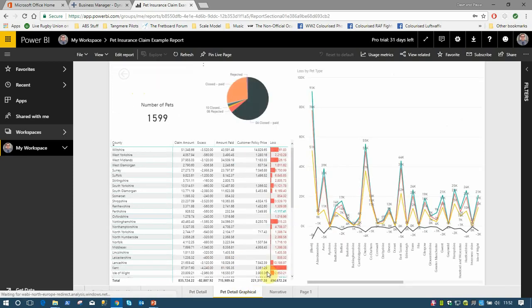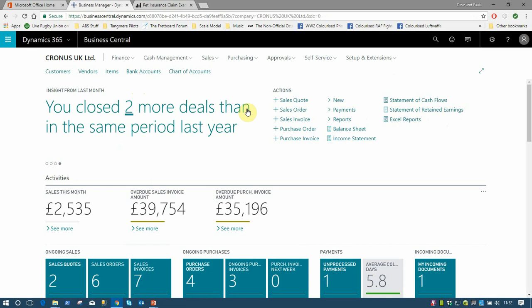So this hopefully will give you an idea of just what is possible with Power BI. So let's take this back into the Business Central area and focus. And the great thing about Business Central and NAV 2018, for example, is that we can embed Power BI reports within our Business Central solution.